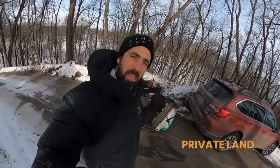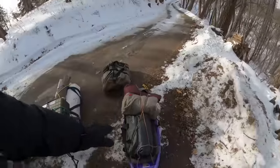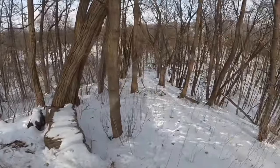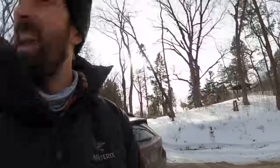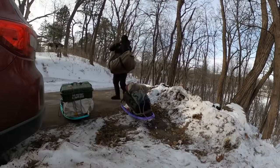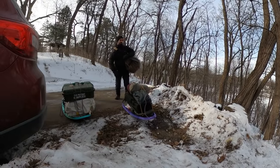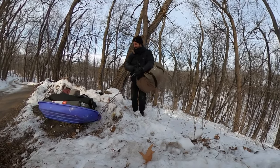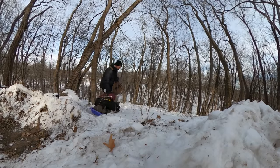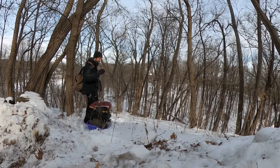We got all of the gear unloaded here. Now, the thing that's gonna make this kind of challenging is, even though I have these on sleds, we're going down a pretty steep hill here. So I'm hoping that these things don't just take off on me. All right, that feels good. Uh-oh, we already got a tip. All right, now let's see how this sled does.